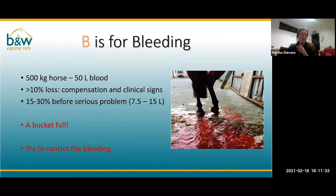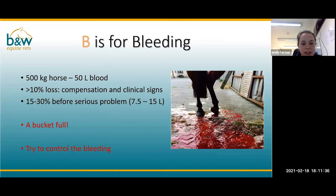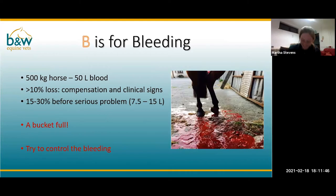Sorry, they're 50 litres, their total. You said 50, not five. So 50 litres is their total blood volume, so you wouldn't want to be losing that. We don't want them to lose 50 litres of blood. Emily is absolutely right, I can't do maths. 10% of 50 litres would be 5 litres of blood, sorry. Thank you.